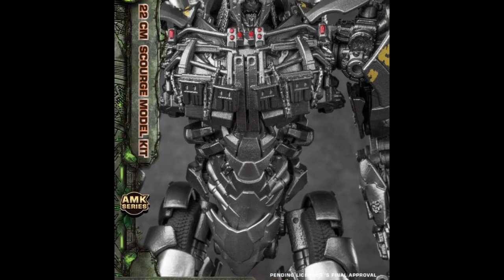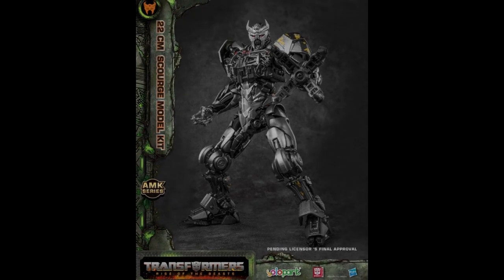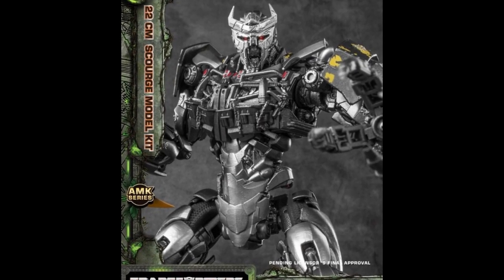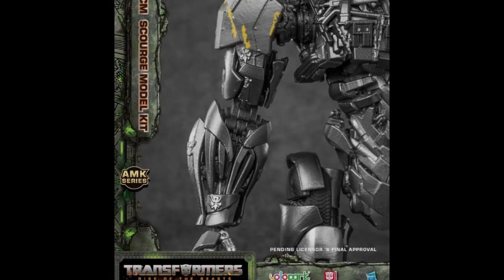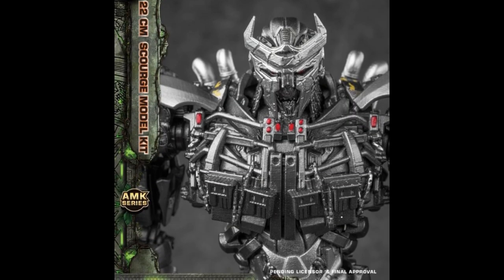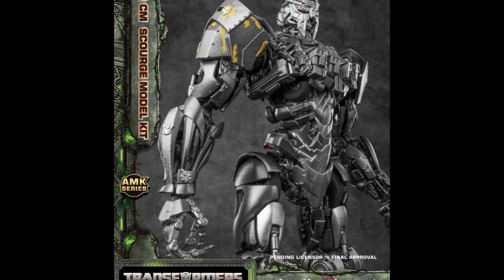Moving over to the world of AMK, and this is the AMK from YOLO Park because they continually look to the Rise of the Beasts for inspiration, and this is going to be their take on Scourge. So this is the AMK series version of Scourge. All in all, this looks good. Again, as always, this does not transform.